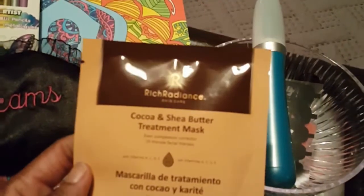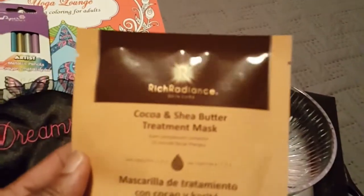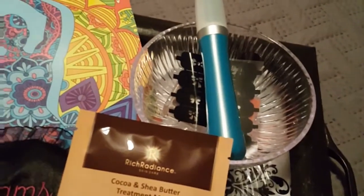I'm going to use this Rich Radiant Cocoa and Shea Butter Treatment Mask after I take all my makeup off and clean my face real good to moisturize my face.